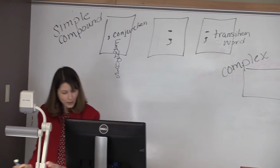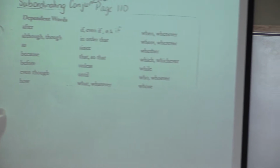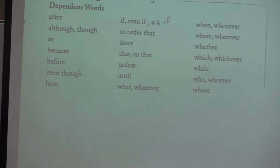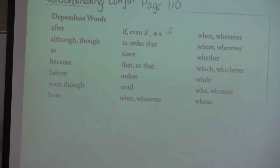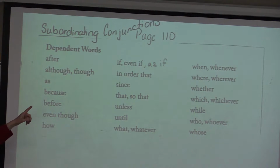All right. Now, what I want to do for just a second is I want to show you this list again. I'm not asking you to memorize them, but you do need to be familiar with these words so that when you see them in sentences, you can say, ah, bully words. After, although, as, because. Anytime you see because, it is a bully word. It is a subordinating conjunction. Before, even though, how, if. Little bitty word, great big bully. Okay? When you see it, it's a bully. It's going to make part of your sentence dependent on the other half.